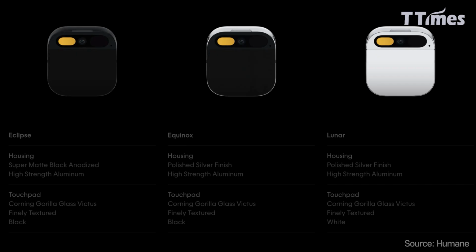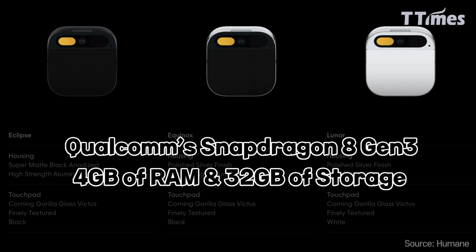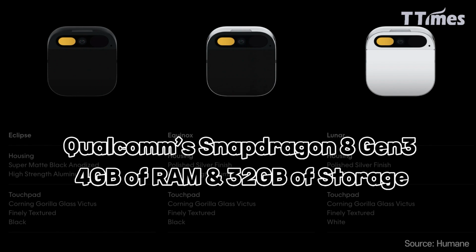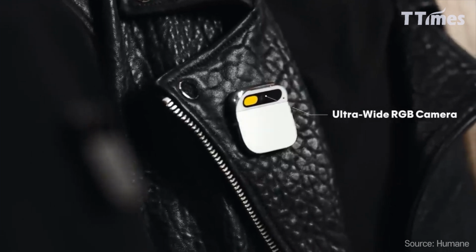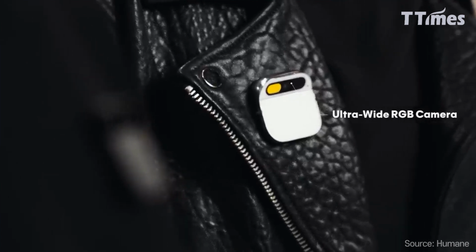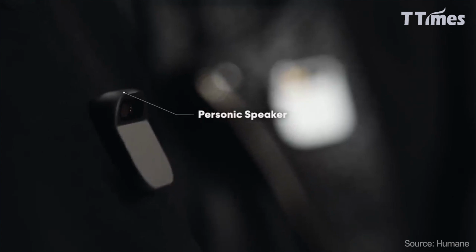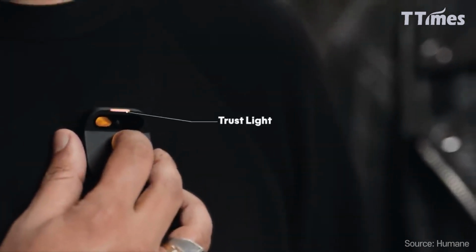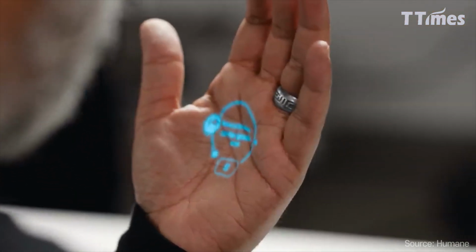It's powered by Qualcomm's Snapdragon 8 Gen 3, which is the world's fastest mobile processor today. It also has 4 GB of RAM and 32 GB of storage. It has a camera, microphone, and a built-in speaker on the front side. You can use the camera for taking pictures and videos. The speaker can be used to make phone calls or listen to music. Since it's small enough to wear on your clothes, it doesn't have a separate screen. Instead, it features a laser ink display, which projects a screen up to 40 centimeters on the palm of your hand or a surface of an object.